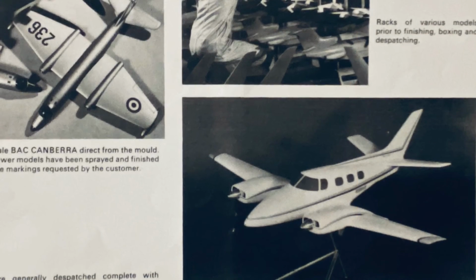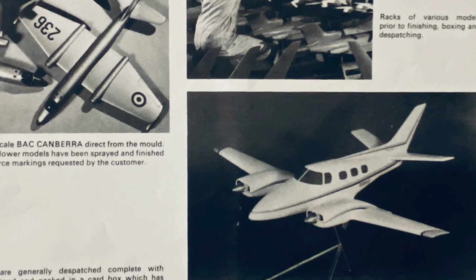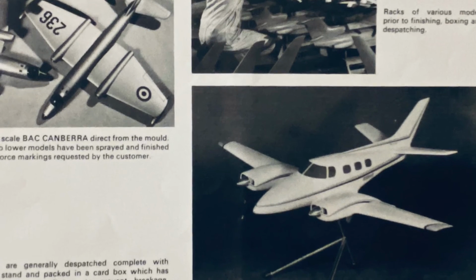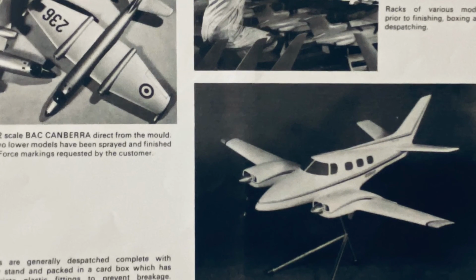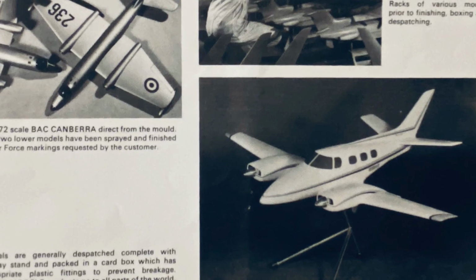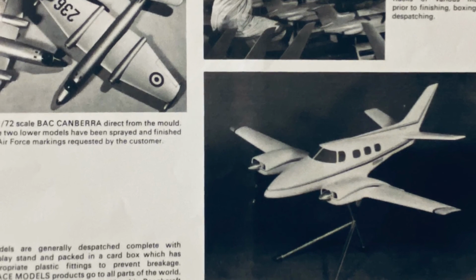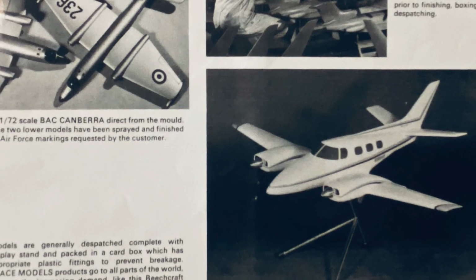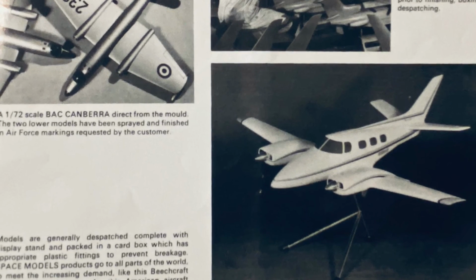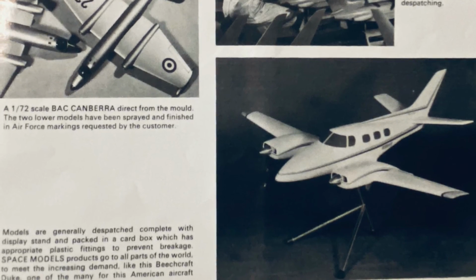The photo of the Canberra in 1/72nd scale in the upper left-hand corner is of great personal interest to me. Several years ago, when Space Models went bankrupt, a lot of their patterns, the wooden originals, were sold on eBay. And I was lucky enough to purchase the original wooden pattern for the 1/72nd Canberra model, which is the exact same model that we see in the upper left-hand corner. So I actually own the original pattern for that model.